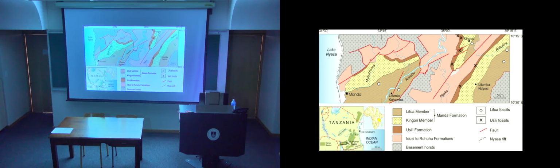So the white open spots are Middle Triassic fossils, and these black crosses are Permian fossils. So we do have in here a Permian and Triassic boundary, if you like, and it would occur in this yellow spotted Kingori member.